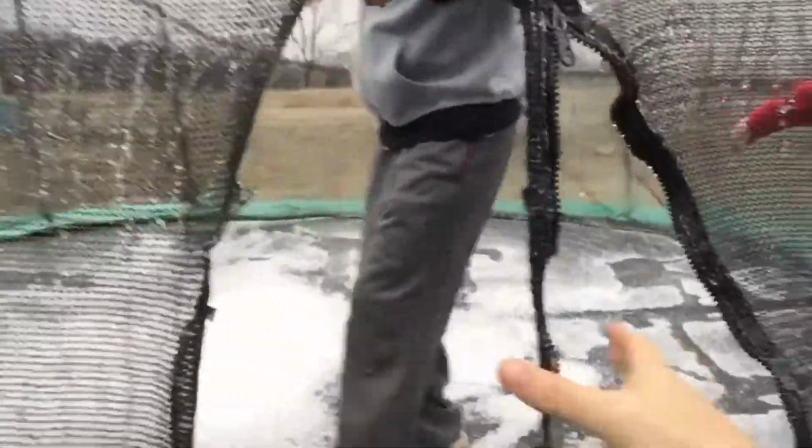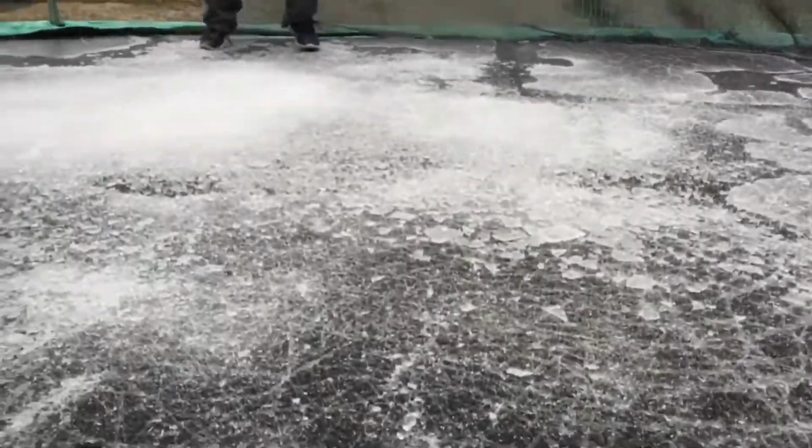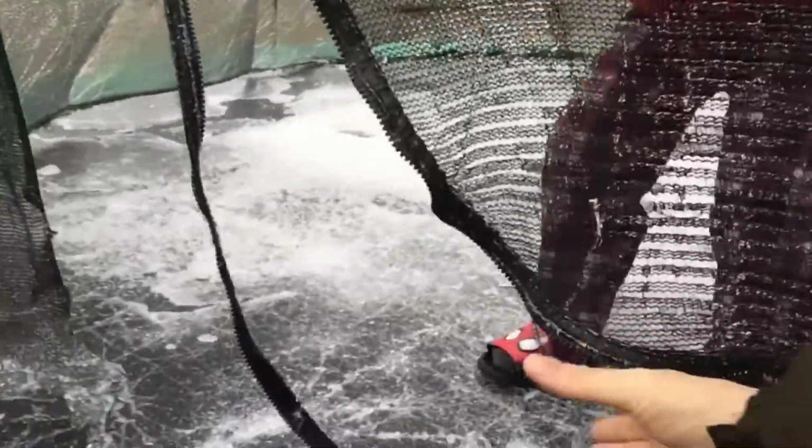Even this is froze. Get it, Jason! Wow. Everything has icicles hanging from it. Look at this. Look at the snowman on it. Look at us! Jump real high, Blake.